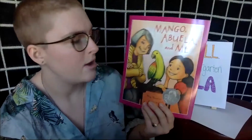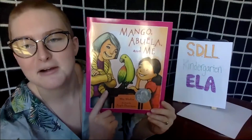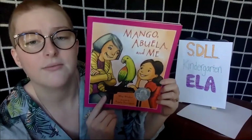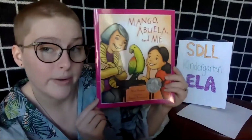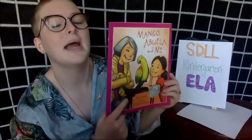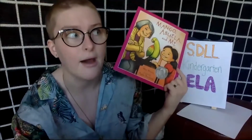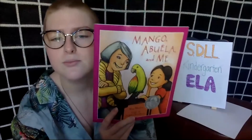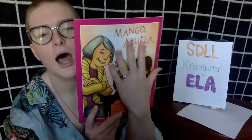Abuela means grandma in Spanish. It looks like this is the abuela, right? She's got her gray hair, so we know she's a little bit older. This is probably her granddaughter, right? And it looks like, I don't want to spoil the book, but I think this bird is named Mango because it looks like a mango, right? So the title is super important because look at all that information I just found out from reading these couple of words in the title, right? So it's really important to take a good look at the front cover of our book.